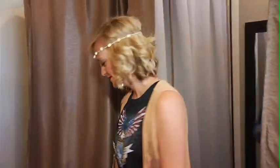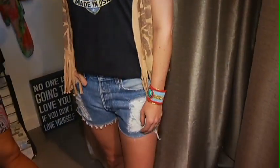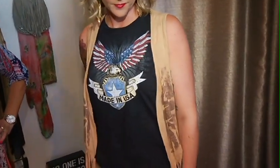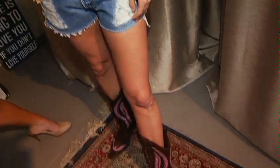Thank you. Let's take a look at our second look. What do we got Terry in now? Terry, we've got, I like to call it, the Coachella Music Festival / Stampede. Amazing. Because I really like the rocker sort of vintagey look with a fun vest and the Eagle rocker look t-shirt and the ripped vintage shorts. These are all vintage. They're all redone. We got them all in different colors at the store, which are really fun.